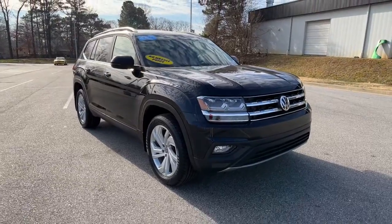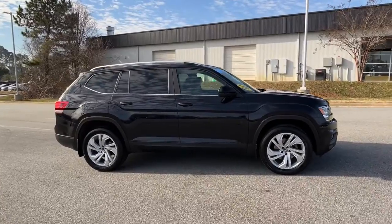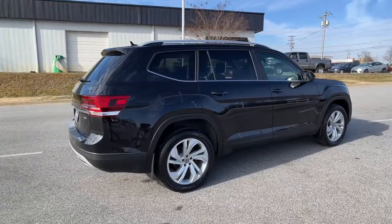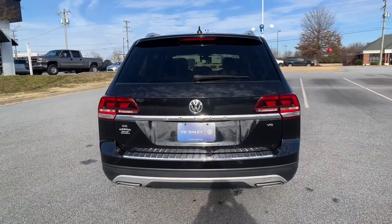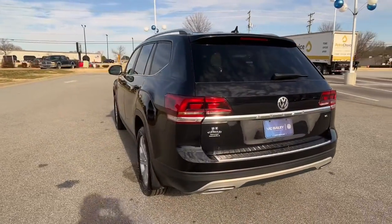You'll have love at first sight with the 2019 Volkswagen Atlas. This vehicle still has fewer than 45,000 miles on the clock, so it won't last long. This versatile, safety-minded Atlas delivers the features your family needs. From three-row seating to spacious cargo capacity and must-have connectivity, this hardworking crossover rises to the challenge with ease.